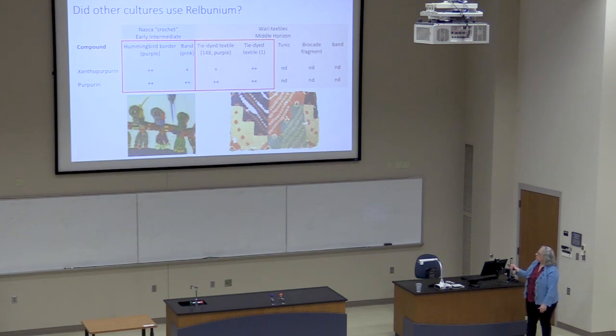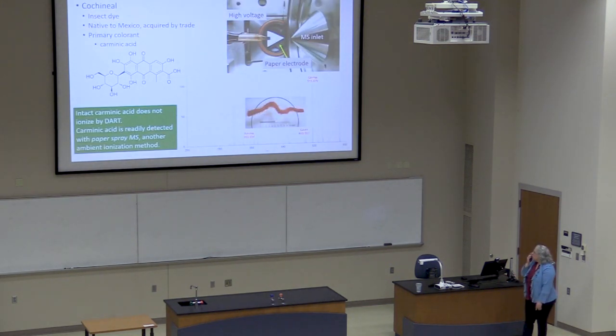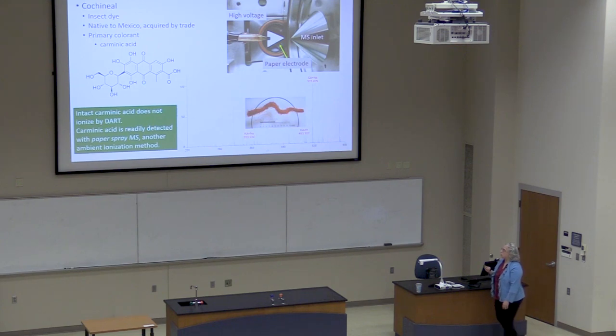So these ones actually contained Rubia, which was different and unexpected. We didn't know what to make of that. We still don't really know what to make of that because we need more samples to see if this is true everywhere, or just in the two samples that we looked at. So we didn't find any Rubia in those other Wari textiles. So what we were looking for was the cochineal.